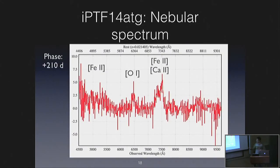After we published this paper, we also got a nebular spectrum of this supernova. As usual, from a type Ia supernova, you see all these iron II lines and calcium II lines. But surprisingly, we find the oxygen I nebular lines. This is the second case that shows nebular oxygen I lines from a type Ia supernova. And the velocity of this oxygen I line is about a couple of thousand km per second.